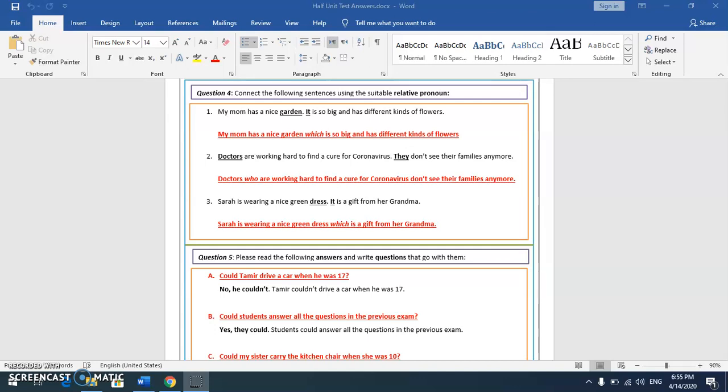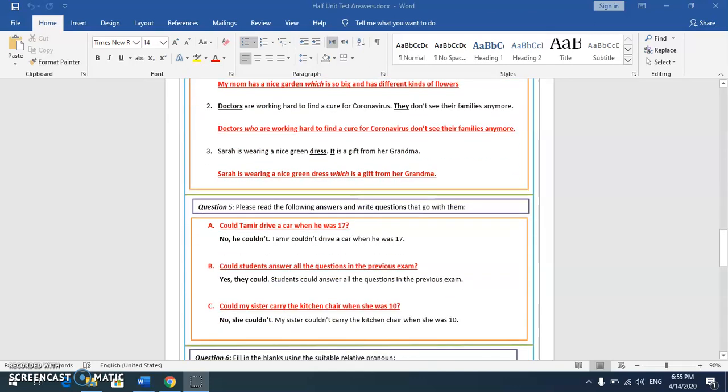As for number 3, it's very similar to number 1. Sarah is wearing a nice green dress. It is a gift from her grandma. Both dress and it are the bolded words here, and both refer to a thing. Therefore, the suitable relative pronoun to be using is which. So, Sarah is wearing a nice green dress, which is a gift from her grandma. Pretty clear, pretty easy. What about question number 5?